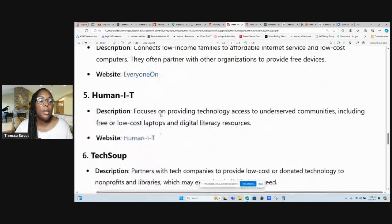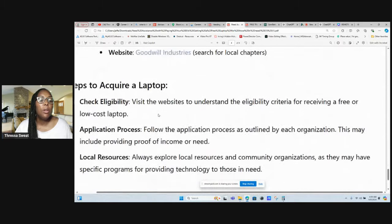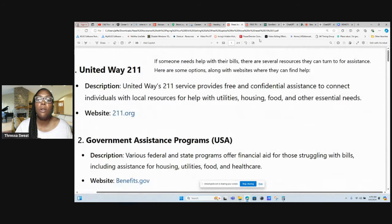So there are so many foundations and organizations out here. Just take advantage of it. All you need to do is visit the website to understand the eligibility criteria for receiving a free or low-cost laptop. Follow the application processes outlined by each organization. This may include providing proof of income or need. Always explore local resources and community organizations, as they may have specific programs for technology for those in need. Okay, so go check this out on your own time.